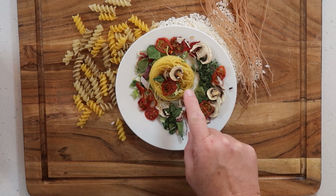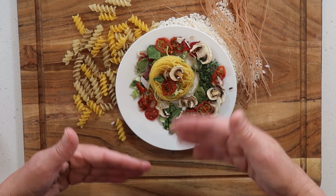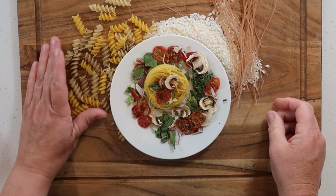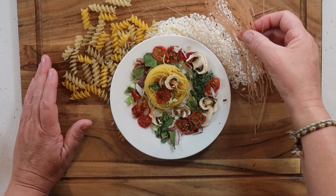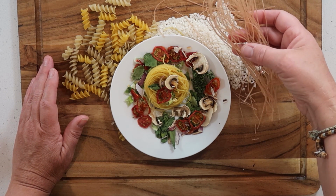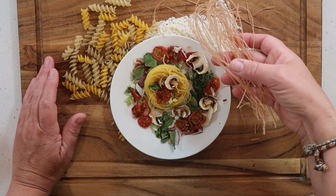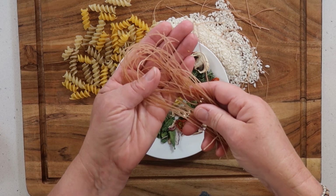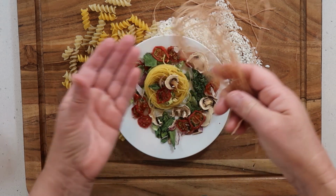I don't have a whole lot of it because myself personally, the pasta doesn't sit very well in my stomach. So I tend to find other pastas, like this one here is a rice pasta. Again, it cooks super, super quick out there. It's very, very yummy.